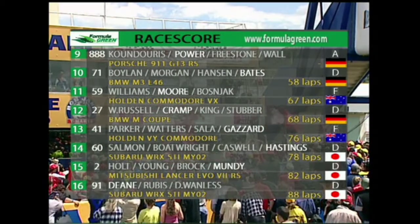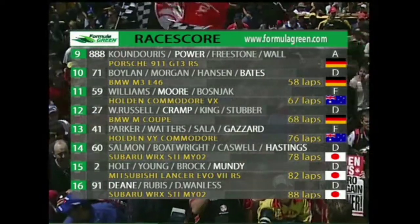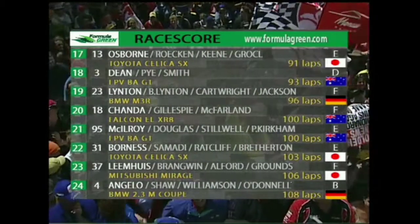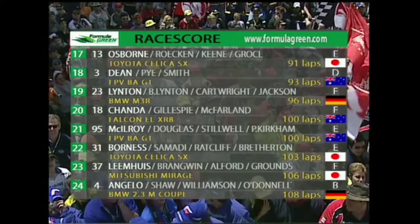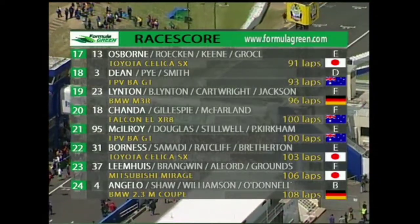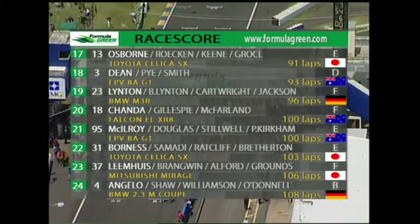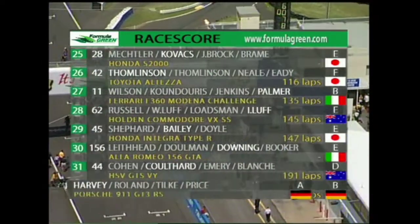Third in Class D, the Salmon, Boatwright, Caswell, Hastings, Subaru, then Holt, Young, Brock and Monday in the Mitsubishi from Dean, Rubus and Wanless in the Subaru. Then we go back to Osborne, Roken, Keane and Grotchel. They took out Class E in lucky number 13, a great result. Dean, Pye and Smith finished in 18th spot in car 3. Then Bruce and Berwick Linton, Jamie Cartwright and Matthew Jackson in the BMW M3R from Chander, Gillespie and McFarland, McElroy, Douglas Stillwell and Phil Kirkham.